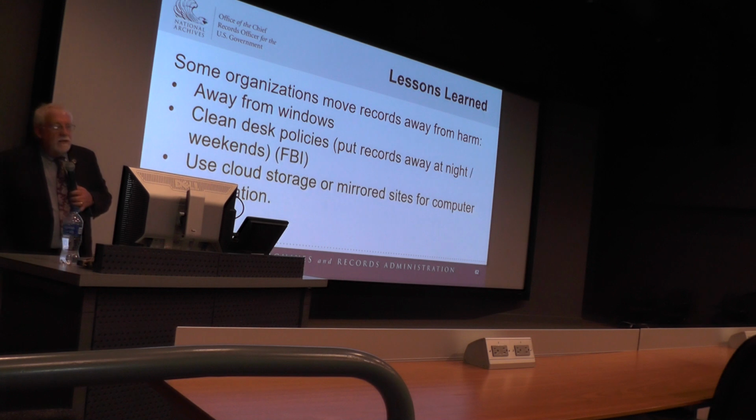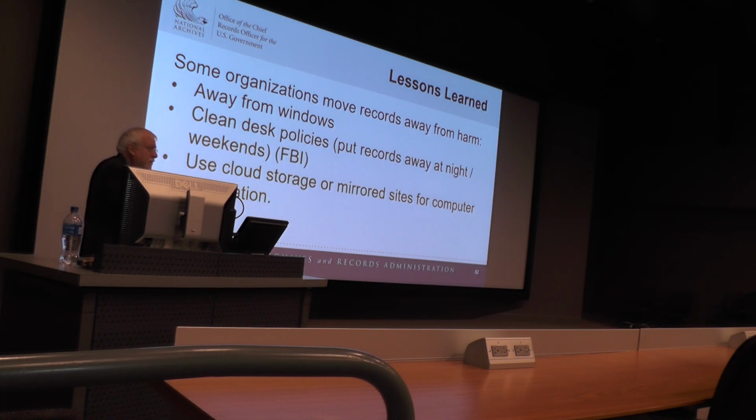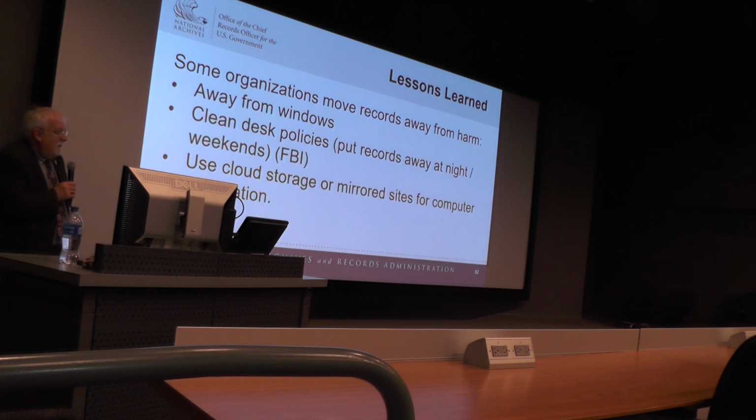And I like this one. Use cloud storage or mirrored sites for backing up your computer information. Increasingly, we're seeing this, especially with federal agencies. You get smacked by whatever, human-caused, natural disaster, whatever, and you flip a switch and you're doing business somewhere else. It's almost that easy. You had it happen nearby with the National Finance Center, which is under the Department of Agriculture. Got hit by a tornado in 2017. And they were in business, I think it was the next day.